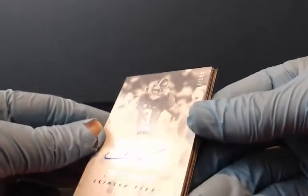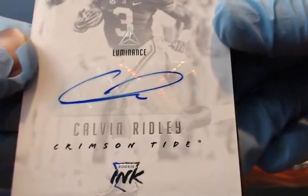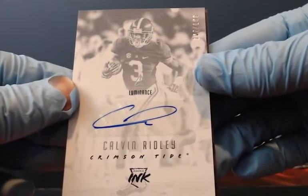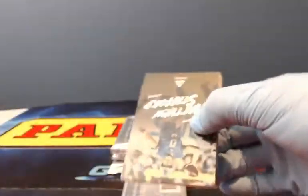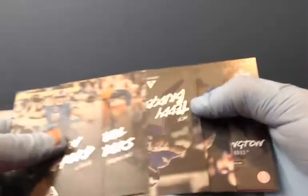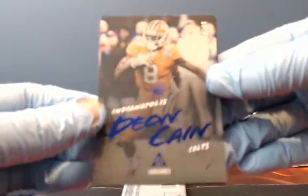Gronk, gold. Calvin Ridley to 199. Randy Moss. We're giving his jersey away here shortly. Deion Cain, blue, last one stamped, 99 of 99. Deion Cain.